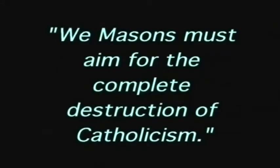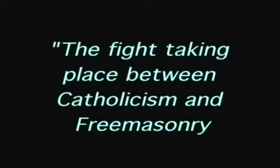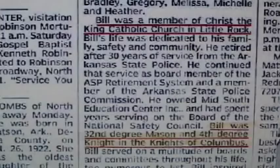The French Grand Orient gave utterance to the following profession of faith in 1885. It said, quote, "We Masons must aim for the complete destruction of Catholicism." A chief in the Masonic Alta Vendita Lodge proclaimed, quote, "Let us conspire only against Rome," end quote. In the stone inscription of the Masonic Grand Orient and Supreme Council of France, it says this, quote, "The fight taking place between Catholicism and Freemasonry is a fight to the very death, ceaseless and merciless." So, what most people say is if you want to destroy the church, and you're against the church, and you believe that the church is the true church that Jesus Christ established, why not infiltrate it? And they have infiltrated it.